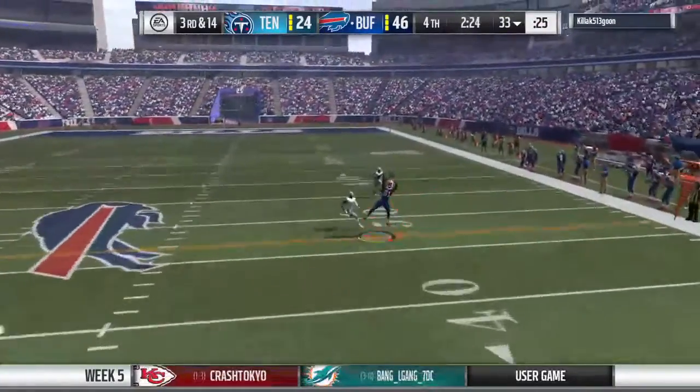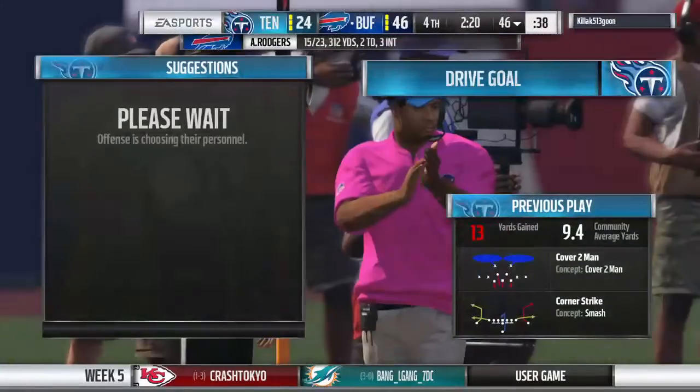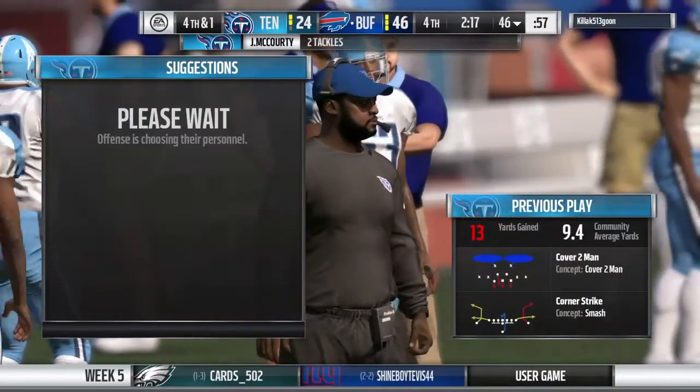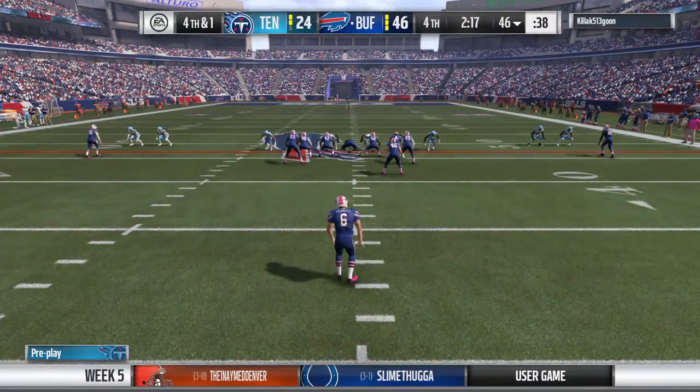Now it's Rodgers. He completes it to Hunter, and he'll be taken down at the 46-yard line. 13 yards. And the Titans going to signal for a timeout defensively. It's just their first. They'll be down to 2 remaining as we step aside here in the 4th quarter.